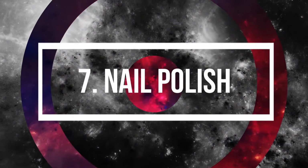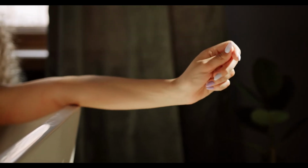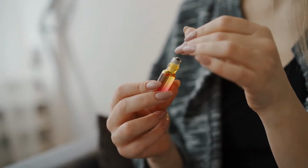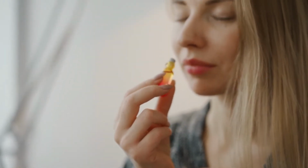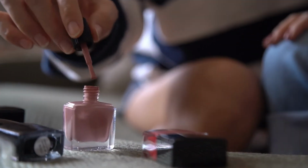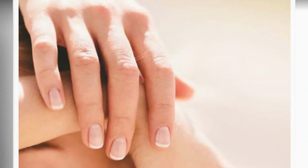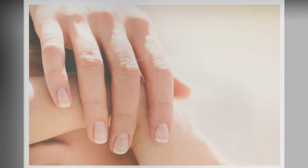Number 7. Nail polish. If you've ever wrinkled your nose when having your nails done, or do them yourself, you know the smell of nail polish and acetone remover is not the most pleasant. Do you think that may be because your polish is trying to tell you something? Nail polishes contain harmful chemicals that can potentially do damage, from simply discoloring nails to causing thin and brittle nails to something a bit more harmful.